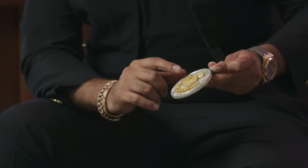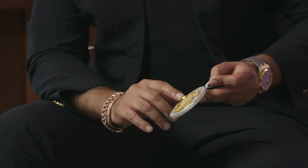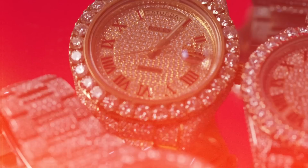The smaller yellow diamonds, as you can see on the letters and on the money bag behind the center stone, these are not treated yellow diamonds. These are natural yellows. Anybody who uses yellow diamonds, 99% are not natural. This stone by itself is $90,000. And the whole piece, he spent 200K on it. The main thing is he wanted it spinning. You see, it spins.